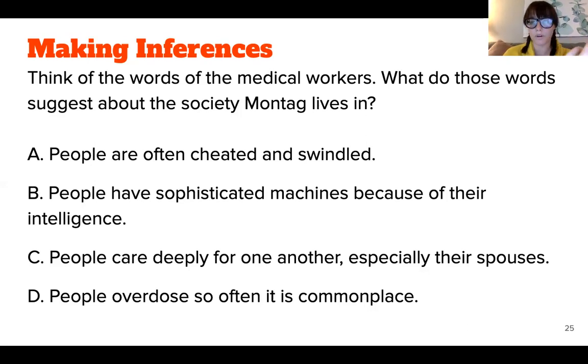Okay, so if we think about the words of the medical workers, they definitely don't seem like very knowledgeable doctors or people of insane intelligence, right? They seem pretty commonplace. That's their job. They come, pump your blood, move on, right? And they talk about that. They say, we get a bunch of these in a night. So Bradbury is basically stating that in this society, it's so common to overdose. It's just a normal thing. You call the overdose people and they come and pump your blood and move on, right? So he's giving us insight into their society, but without ever explicitly stating that.